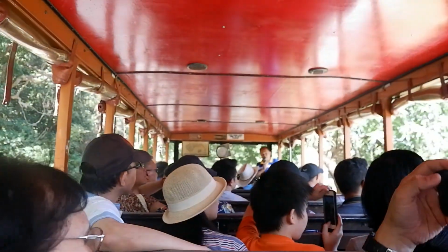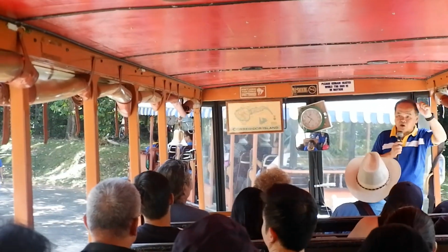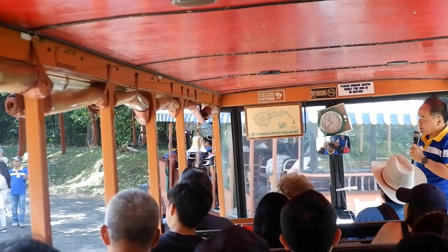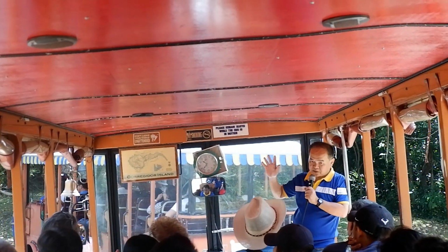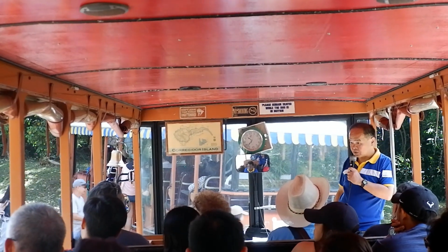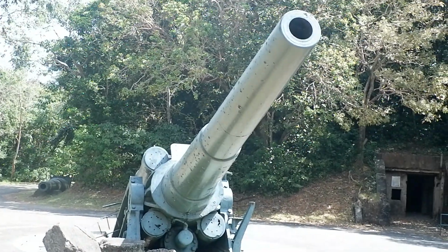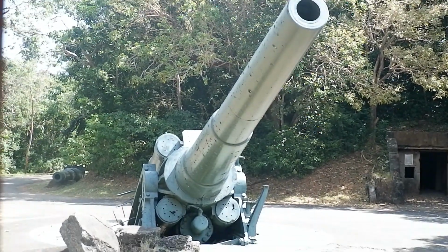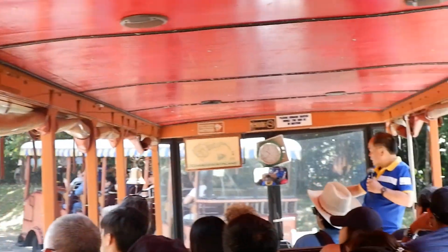During the Second World War, we were still a Commonwealth of America, and the U.S. Army recruited Filipino soldiers. They were in that photo. Later on, we will see that photo. Why did the Japanese use this in their propaganda photos? Because this was the strongest cannon, the symbol of Corregidor. So when they captured this, they were showing to the world, see, we captured this impregnable bastion of the Americans. That's why this is very significant before.